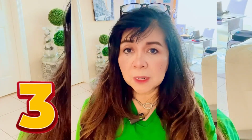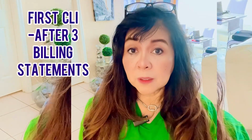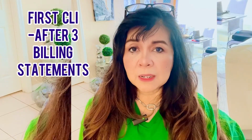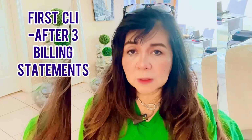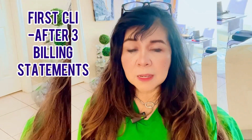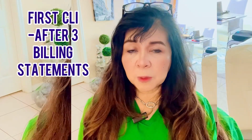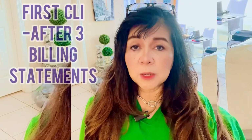The benefit of asking for it yourself is that on your first request for a credit limit increase, you can do that right away after your 3rd month, 3 billing statements, or more than 91 days. So that is another piece of information to keep in mind when thinking about credit limit increases, because with a requested credit limit increase, you can do that right away within 3 months.